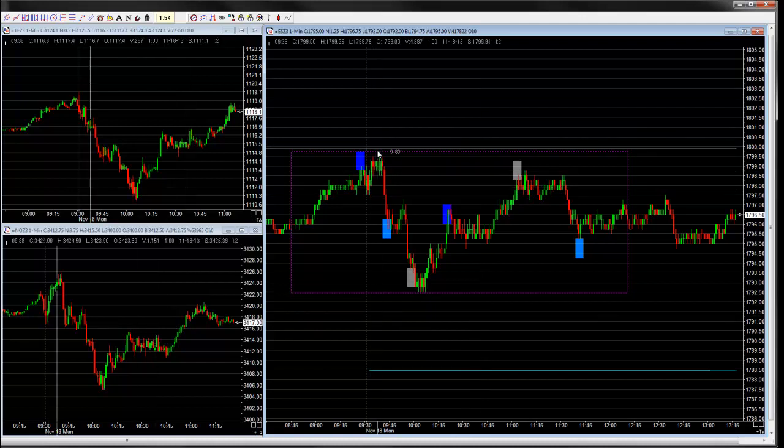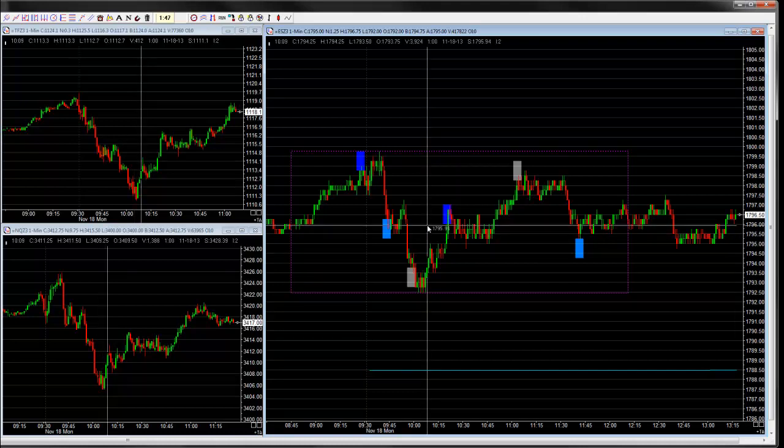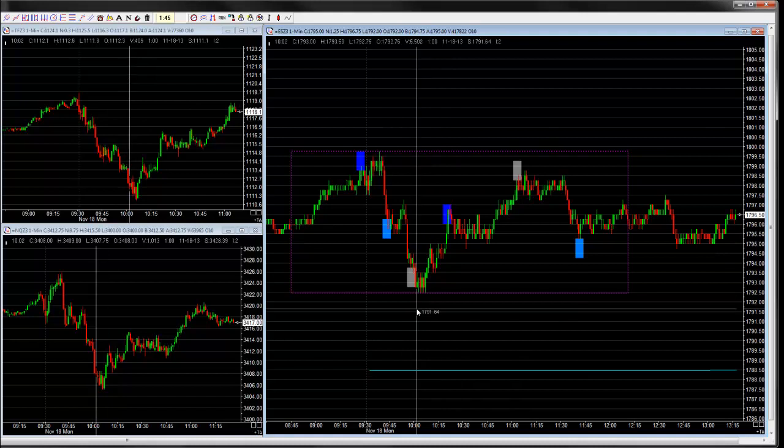And as you can imagine, each day when we're boxing these areas, and you'll see as we move through the week, sometimes we've got a really narrow box, 4 or 5 points, and then other times it's a lot wider with 10, 12 plus points. So that's what I mean by it tells us what to do around price action.